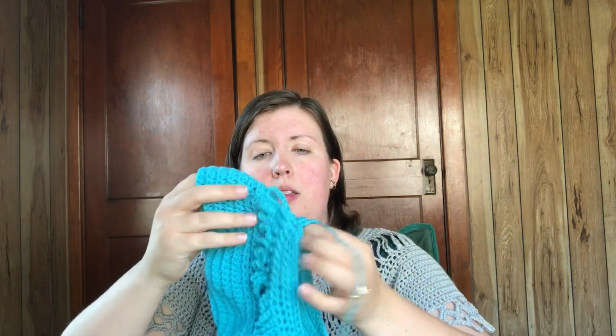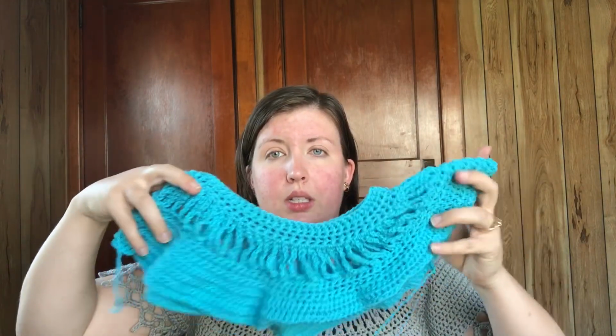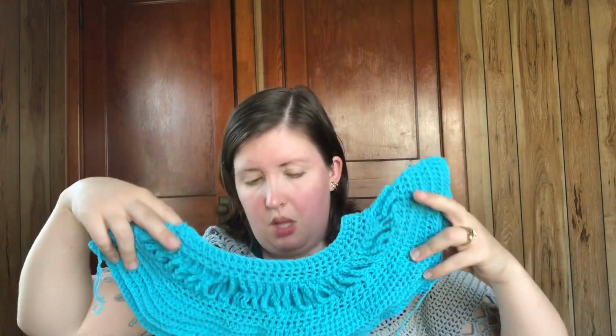So this is the first sample I made. I am currently working on the smallest size sample. This is also ZZ Twist, in, I want to call it maybe the aqua colorway. Let me see.